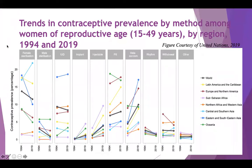So here is a table showing the trends of contraceptive prevalence by method among women of reproductive age, which is again between the ages of 15 through 49 years of age. And this is organized by region from 1994 to 2019. So here we can actually see that the intrauterine device is most used from 1994 to 2019 among people who are living in Eastern and Southeast Asia. And then the pill in Sub-Saharan Africa, it looks like it had a slight decline in the percentage, but it stayed relatively stagnant.